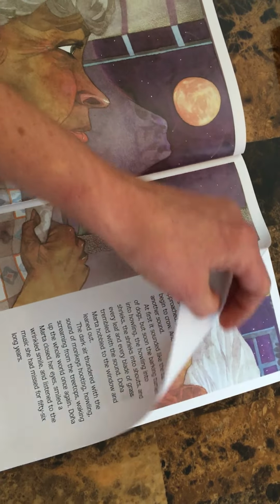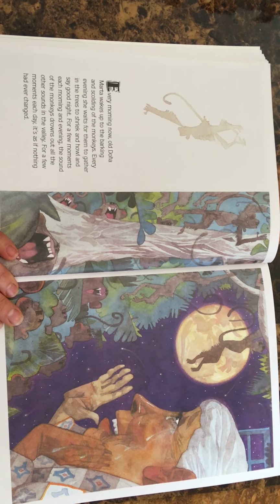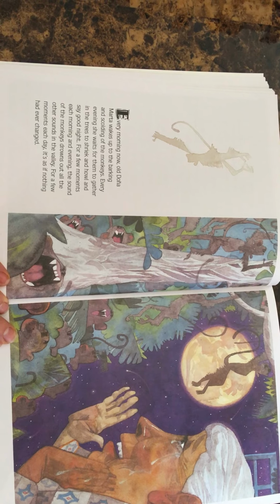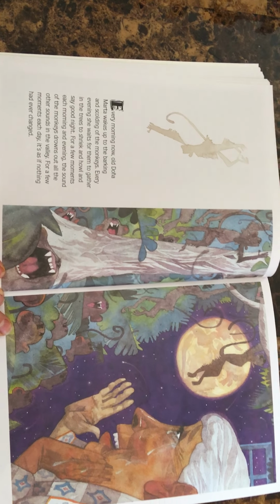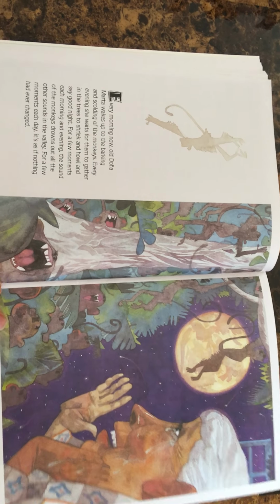And when the forest grew back, who came back? Yep, because the monkeys live in the forest. They live in the trees. When the trees go away, the monkeys go away. And when the trees came back, the monkeys came back.